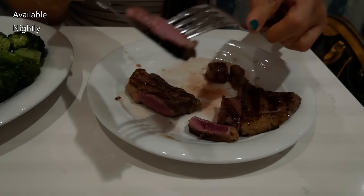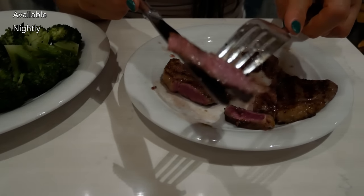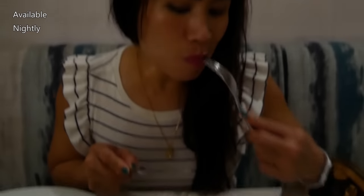I don't like it too rare though. This one is kind of medium rare. That's good. Tender and smoky. That's good.